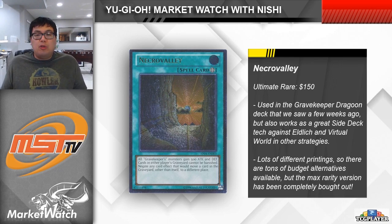It's just that if you're looking for the max rarity version of this card, then you're going to struggle a little bit. I definitely don't think it's worth paying this amount for Ultimate Rare Necro Valleys, even if you're some sort of really hardcore Gravekeeper fan. I don't think that this card is realistically going to be moving for anywhere close to this price. So if you happen to still have some, maybe feel around, see what someone is actually willing to pay for them. I guarantee it's not going to be quite this high, and just try to get as much value for them as you can while the prices seem inflated.